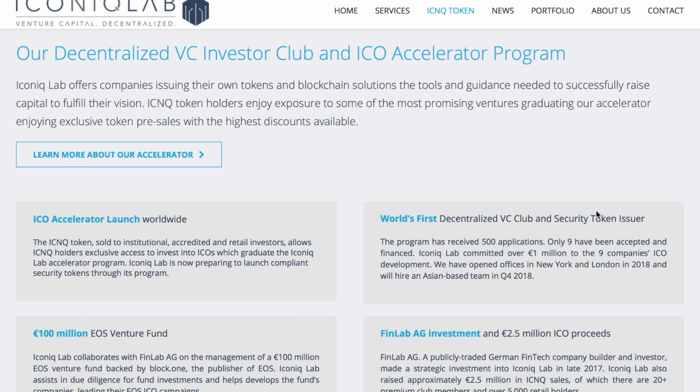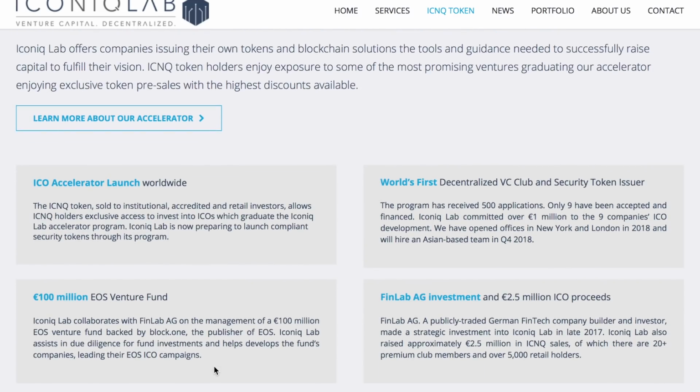Impressive program. Here's an EOS venture fund, $100 million, or 100 million euros rather, that has collaborated with Iconiq Lab. Folks, these numbers are off the chart. FinLab AG Investments, another one, 2.5 million euros. Here's what I was talking about earlier: the world's first decentralized VC club and security token issuer.